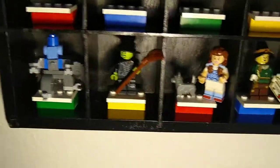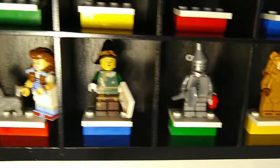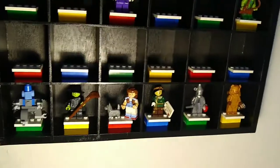Behold, the Wizard of Oz family is complete. Oh, that's awesome. Cowardly Lion, Tin Man, Scarecrow, Dorothy, Wicked Witch from Dimensions, and the Crazy Monkey from Dimensions. That's awesome.